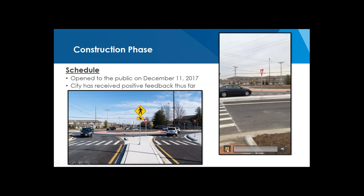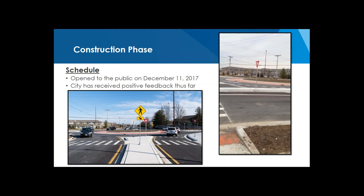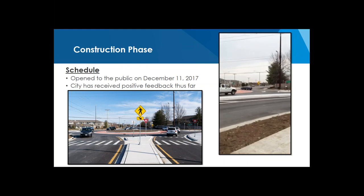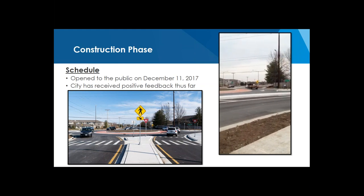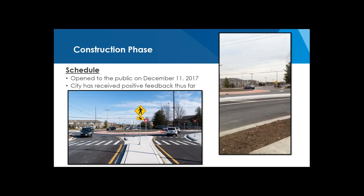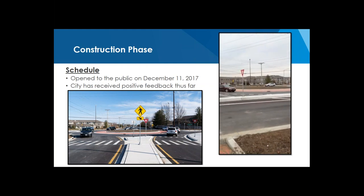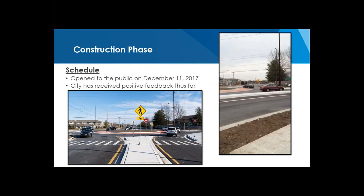Over here on the right, I'll go ahead and play this. This is some video from the actual opening. Fairly soon after it opened, I think within an hour or so, you can see some different vehicle types moving through the intersection. And you can also see here the speed of the vehicles traveling through the intersection. Initially, I think we'll see slower speeds as people get used to it. We might see a little bit higher speeds, but the fact that they still have to yield upon entry is, I think, going to keep speeds down. And once there's landscaping in the central island, that'll help as well.